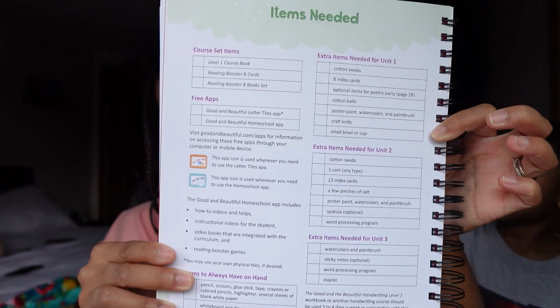Of course they do offer geography and arts and literature and writing books outside of this, and we did get the handwriting book, but you don't have to. It's not necessary because it is inside of this book, but it is just recommended. In the beginning, it does tell you what you are going to need, as well as the items that you're going to need for each unit. That way you don't have to be scrambling. You can get everything you need right out of the box.